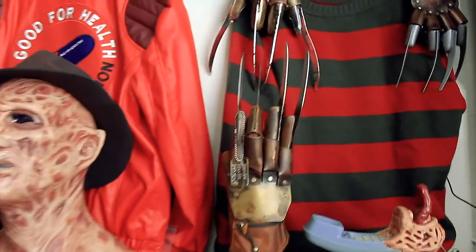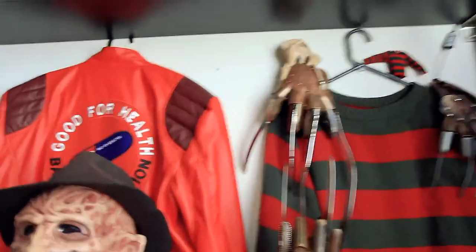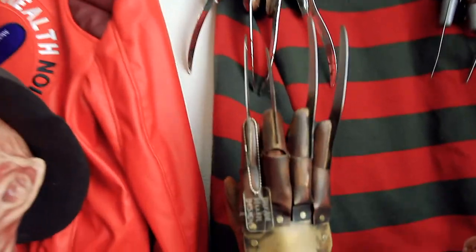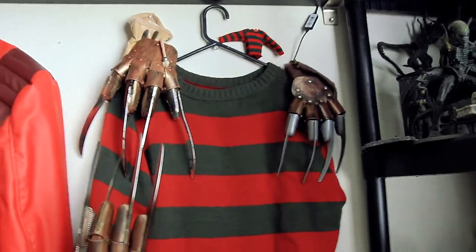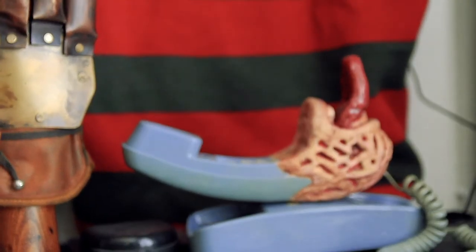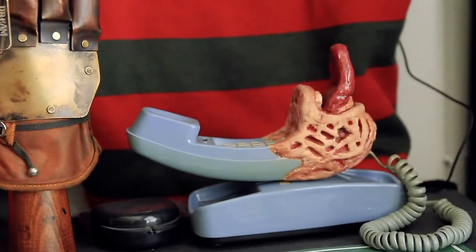So here's the claw from part 1, and then here's some other wannabe claws. They're fake. They're toys. So just in case I can't go in with these, I can wear those. And then these are the first Freddy gloves. His sweater, a little miniature sweater. I've been trying to find him for years, and so I ended up making him myself. The video is also on my YouTube.